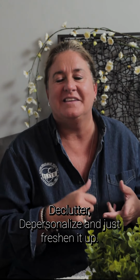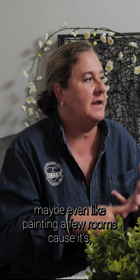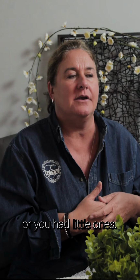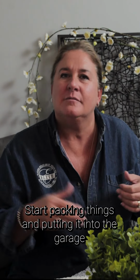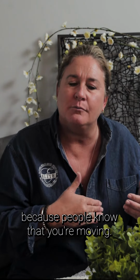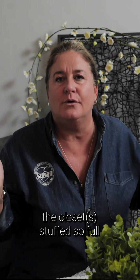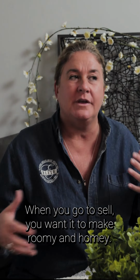The next thing is declutter, depersonalize, and just freshen it up. Prepping, cleaning things up, maybe even painting a few rooms because it's been banged up over the years of owning it, or you had little ones. So pick up, declutter, depersonalize, get things off the refrigerator, take out personal pictures, start packing things and putting them into the garage, because people know that you're moving. Get things ready so that you're not having the closet stuffed so full that people say, oh, there isn't enough room here. When you go to sell, you want it to look roomy and homey.